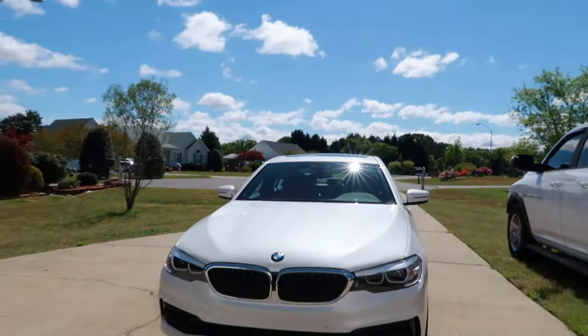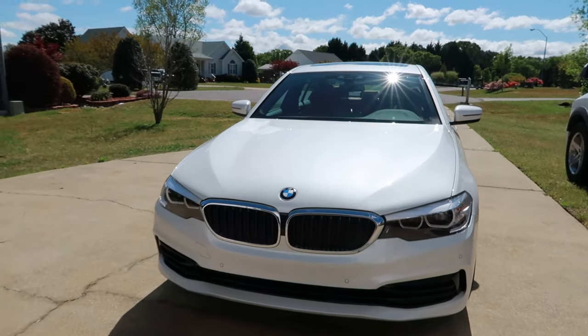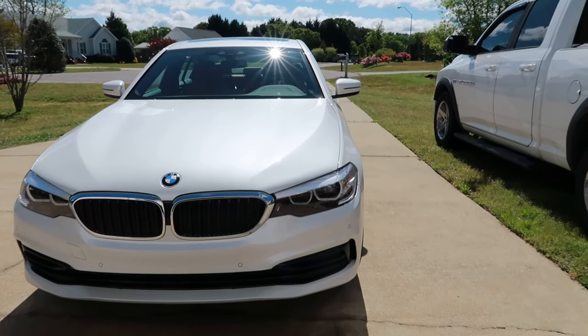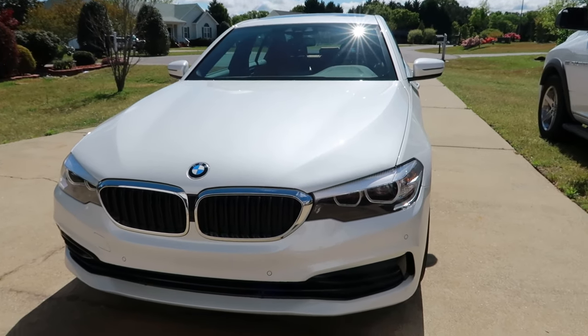So let me show y'all my new car. I love it. It is so beautiful. It is everything that I was looking for. Like, it's perfect. It's so pretty. Only thing is, right now, it won't fit in the garage the way we have the stuff in the garage.